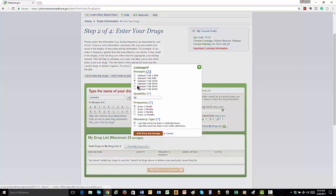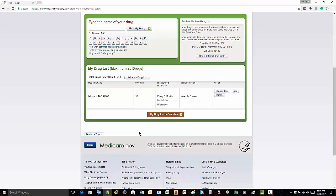Let's just say that you take a tablet of 20 milligrams. You get a monthly supply of 30. So you take it once a day, and you can get your medicine from either retail pharmacy or mail order pharmacy. Most of the time folks get it from mail order. So add the drug. Now if you don't take any regular medications, you can also skip this particular area, but once you click it in there, you'll see that it will populate the drug list right here.